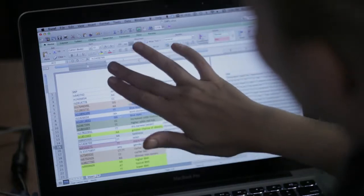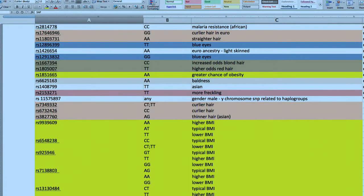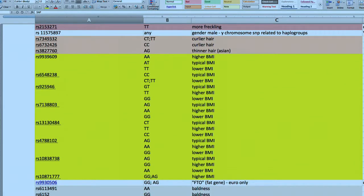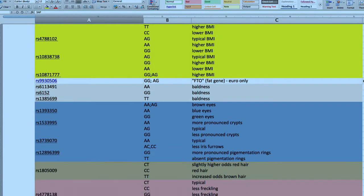What you can see here is that I've organized this list of locations on the genome that are linked to traits that I'm interested in. There have been large studies done with people where all of the SNPs in their entire genome have been looked at, and then that data has been correlated with things like their susceptibility to certain diseases and appearance, maybe hair or eye color. A lot of the common traits that we think of associated with appearance, like hair color and eye color, are the result of multiple genes.